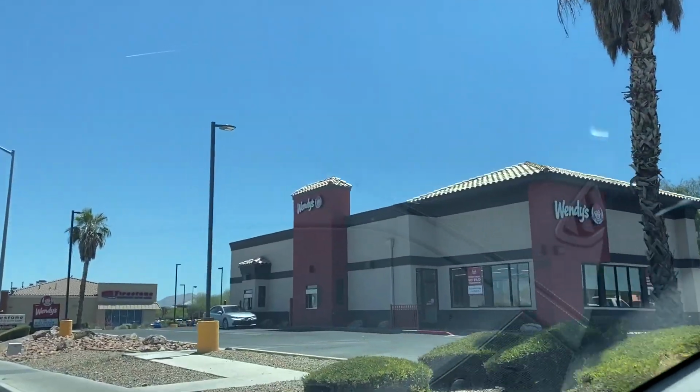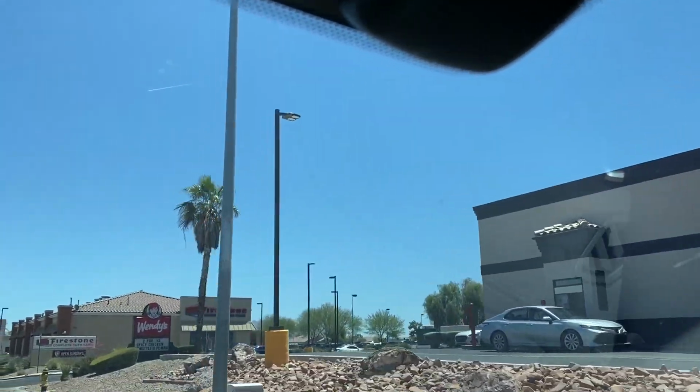Man, just thinking about this next one. This is all bringing back crazy memories. Crazy memories. Wendy's. Yep. Wendy's, I used to come here. I used to get that triple stack. Triple stack with cheese, no onions, large fry, chocolate Frosty, and a large Coke.